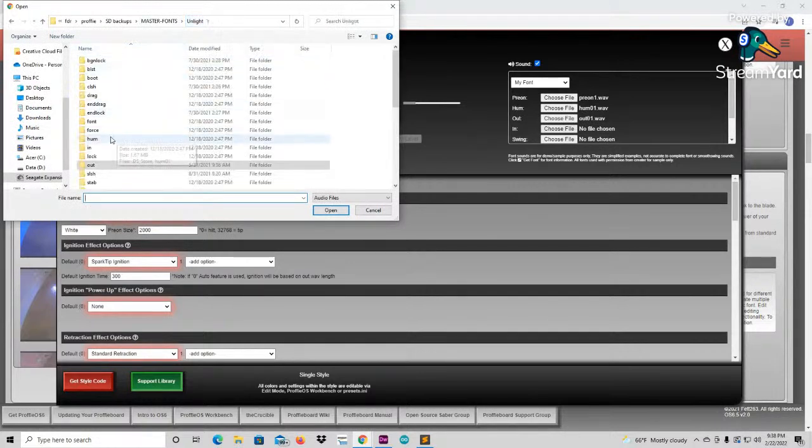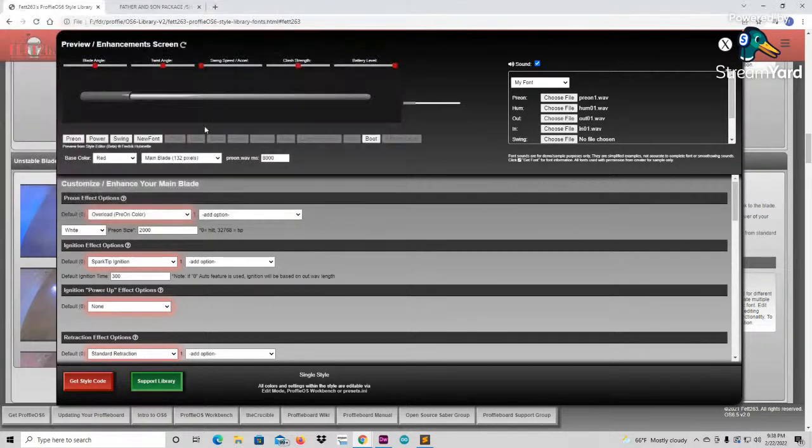And I'm just grabbing these sounds here, but I can actually see what a particular style looks like with my specific sound that I already have on my machine. So I can see what this pre-on effect is going to look like. And the pre-on effects in particular, they auto time. So all the OS6 pre-on effects in the library auto time to the sound file itself. So if you have a shorter pre-on sound, it's going to be shorter.